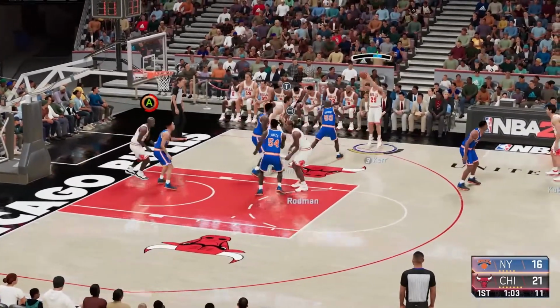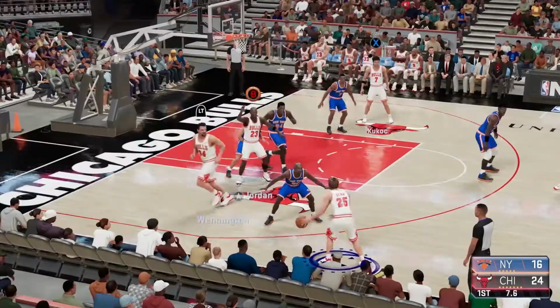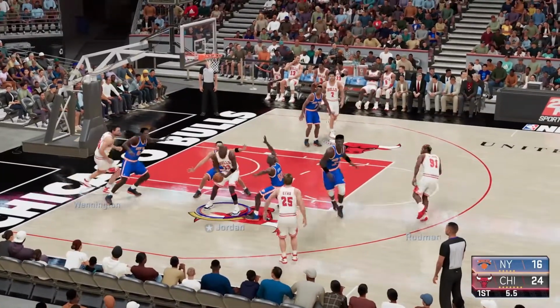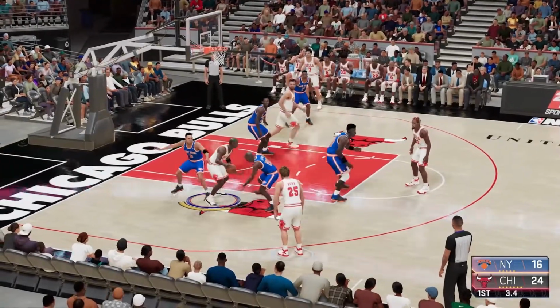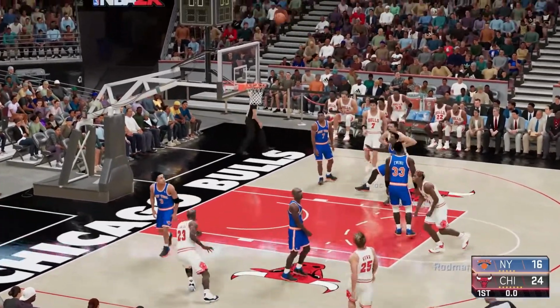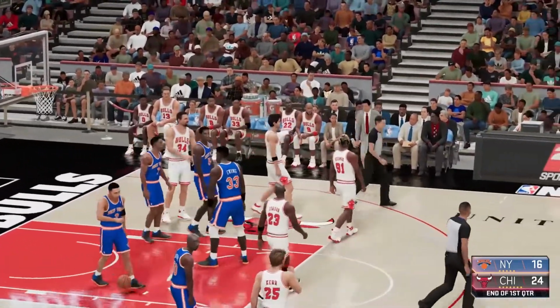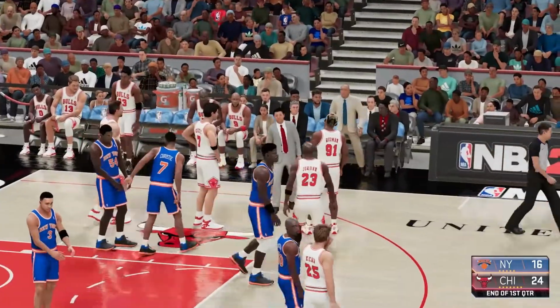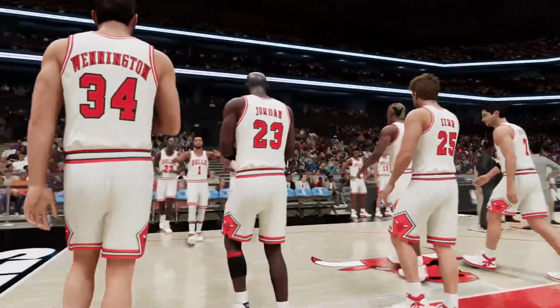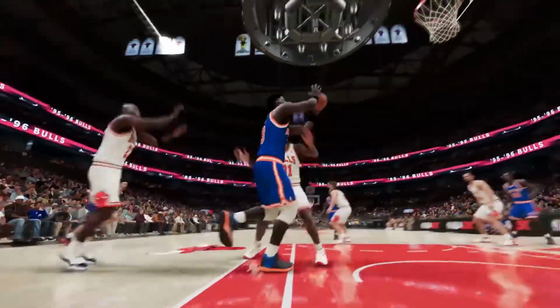Jordan inside, covered by Starks. Gets it to go. That one good from Kerr. Pass to Jordan. Back to Kerr. Got it off in time. And so it's the Chicago Bulls in the driver's seat, up 8 points at the end of the quarter. They have made it very tough to get a shot off against them. Their defense has been stifling. Right back after this break.